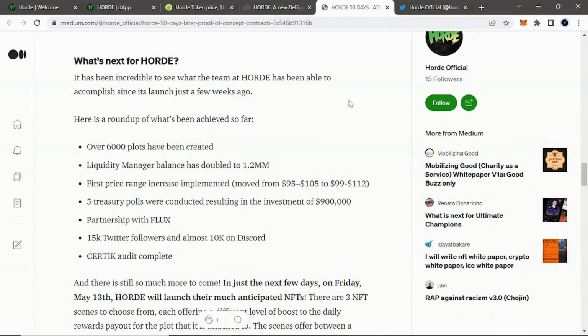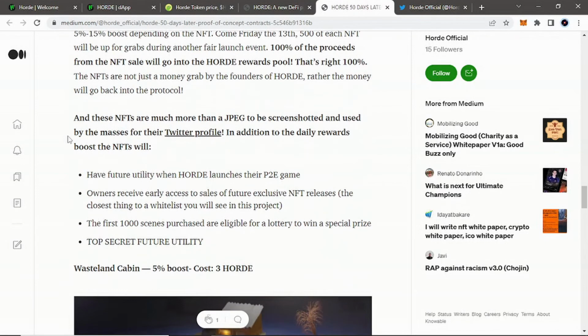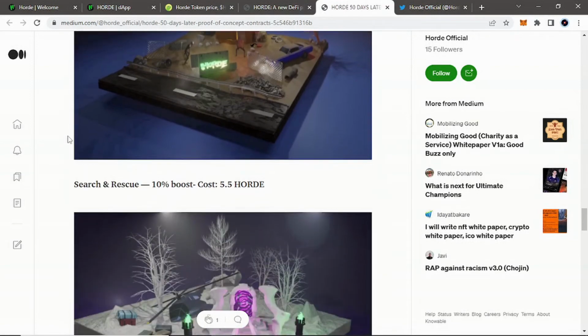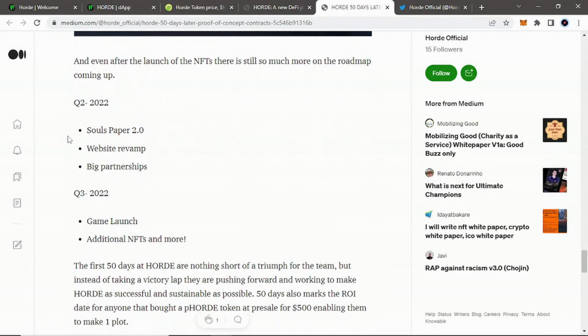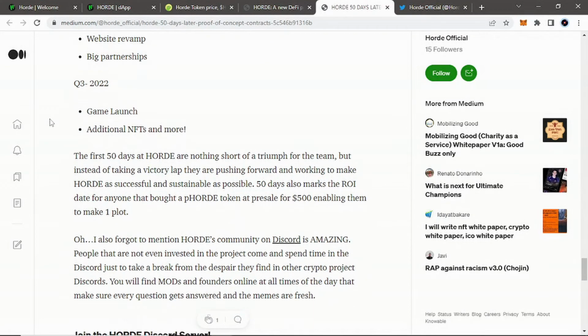But if you look here, this is just a roundup of what has been achieved so far with Horde. So 6,000 plots or 6,000 nodes, and they partnered with Flux, pretty big. They completed their CertiK audit, and they are again releasing those NFT scenes. Look at their roadmap. They're going to have the Souls paper, their white paper updated, revamp their website, bigger partnerships, a game launch, additional NFTs, and more.